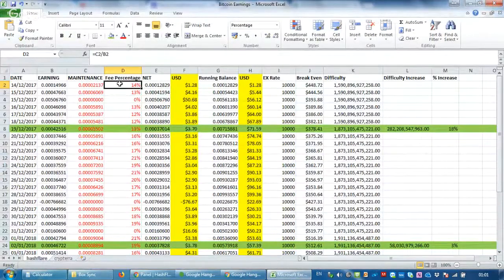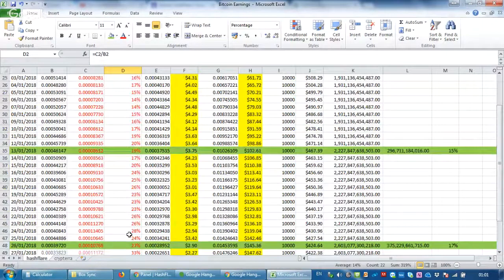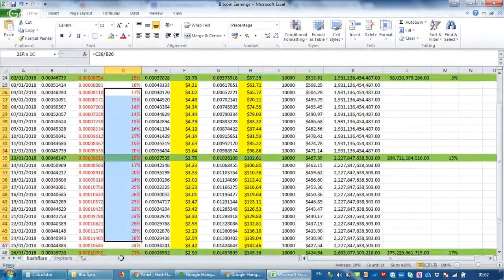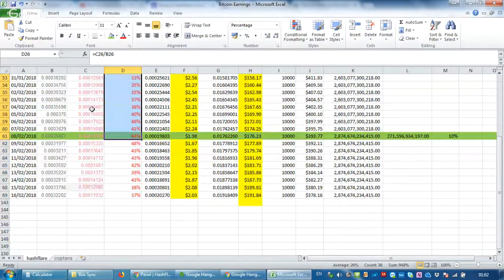If you look at the fee percentage, because of the fluctuating exchange rates, if the price of Bitcoin is really high, I pay a lower fee because the fee is in US dollars. But if the price of Bitcoin is falling, as it has been, you can see I've been paying more and more in Bitcoin mining fees, in the maintenance fees.